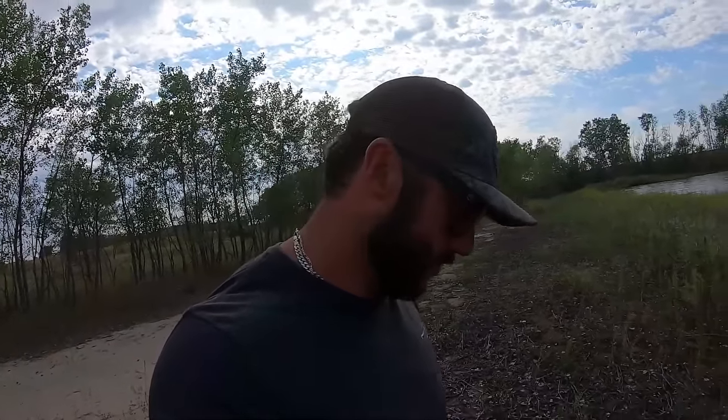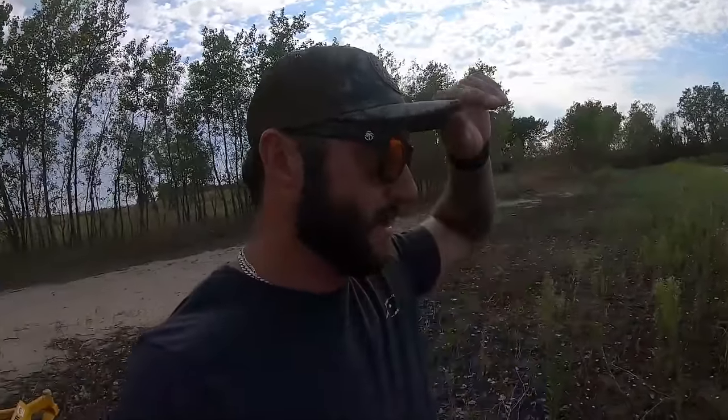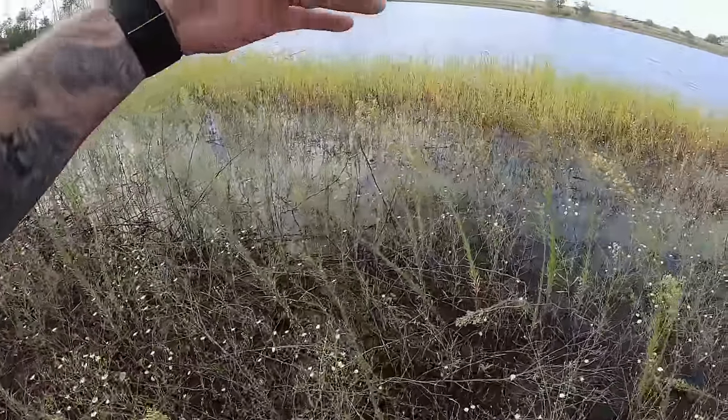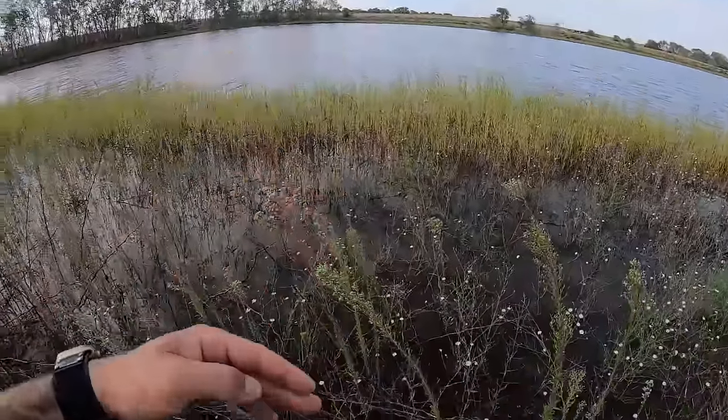Whew. Okay, well, a little light at the end of the tunnel. This side isn't as flooded back off of the pond. Check it out. It did come up about 10 yards from the edge of the pond there to about here.